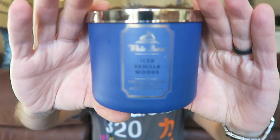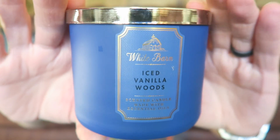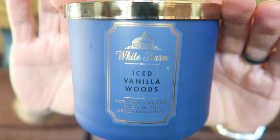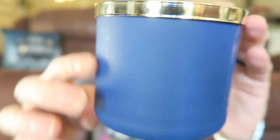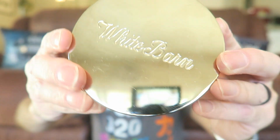Next up, we have another returning one, Iced Vanilla Woods. And this is in the White Barn Core Collection. It's got the frosted blue glass around there, and it's got just the silver White Barn lid.